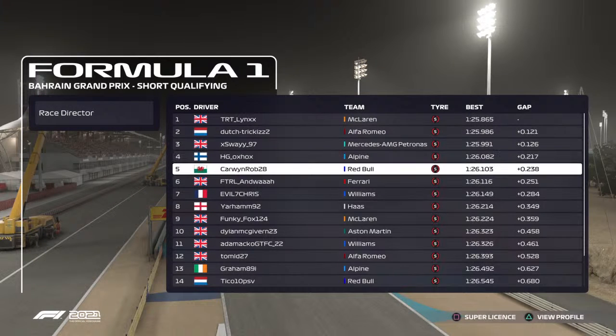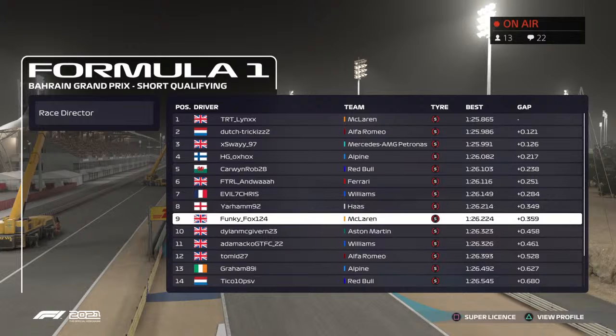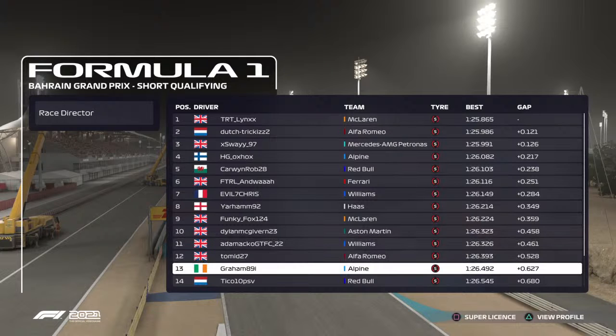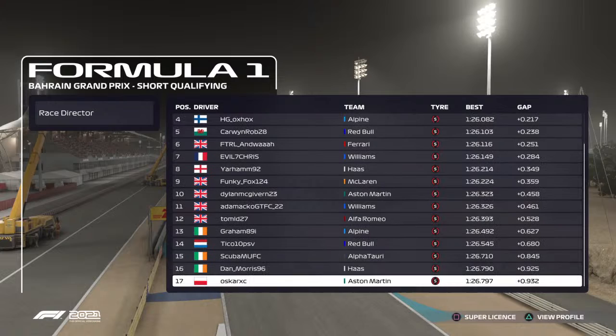Oxox is P4 with the Red Bull Carwin Rob in P5, and Wyldlines up P6 with Evil Chris P7. Yarman goes off P8 with Funky Fox and Dylan in P10, and they are your top 10, and they will all start on the soft tyres on which they qualified. Everybody behind them has a free tyre choice, starting with Adamako in P11, Tom Deval P12, in 13th is Graham, 14th is Tika, then he's gone no line tonight for the first time. So lost a little bit of time there, maybe they'll go back on for the race. He's down in P14. Scuba is 15th, Dan Morris 16th, and Oscar brings up the rear. He is 17th. So, qualifying done, less than a second covers the field at a circuit that nearly always provides excellent racing.